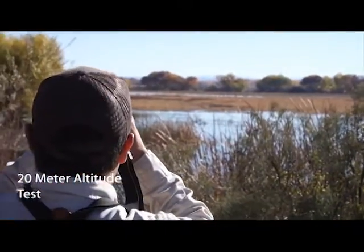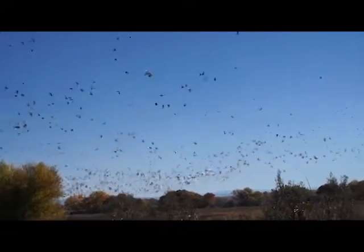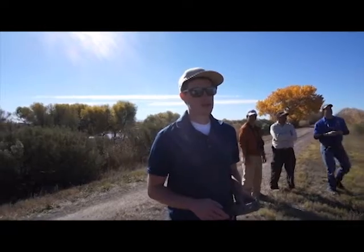There goes the duck. Well. Oh man. All right, so 20 meters is too low. We're going to get some birds in flight. You went for 20? So it's a learning experience out here.